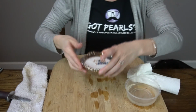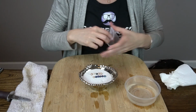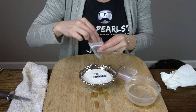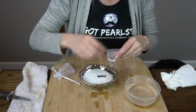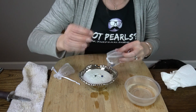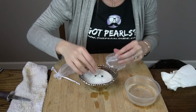Well, congrats, Maggie, on all those nice pearls there and the set of twins. I'm going to keep the twins separate just so we don't mix them up here. Oops. Getting sand in there too. You get some free sand with your pearls, don't worry. Oh, this teal one is just so cool. Yeah, that is a beautiful pearl. Look at that.